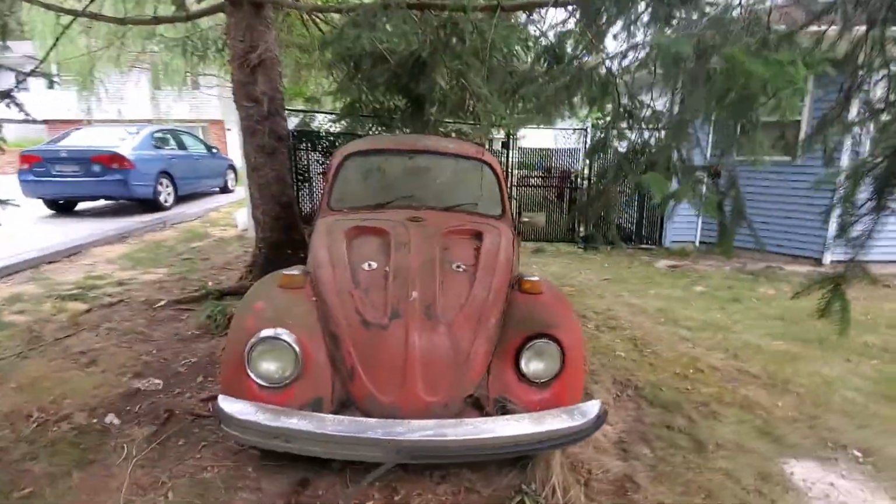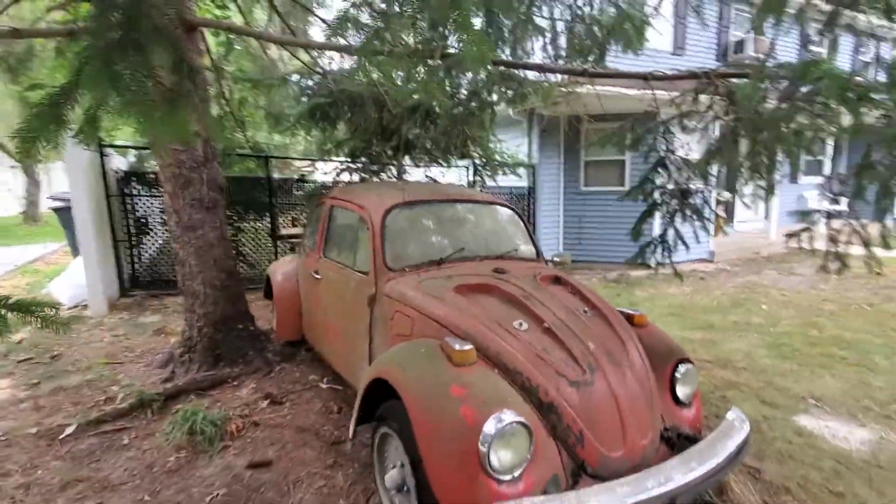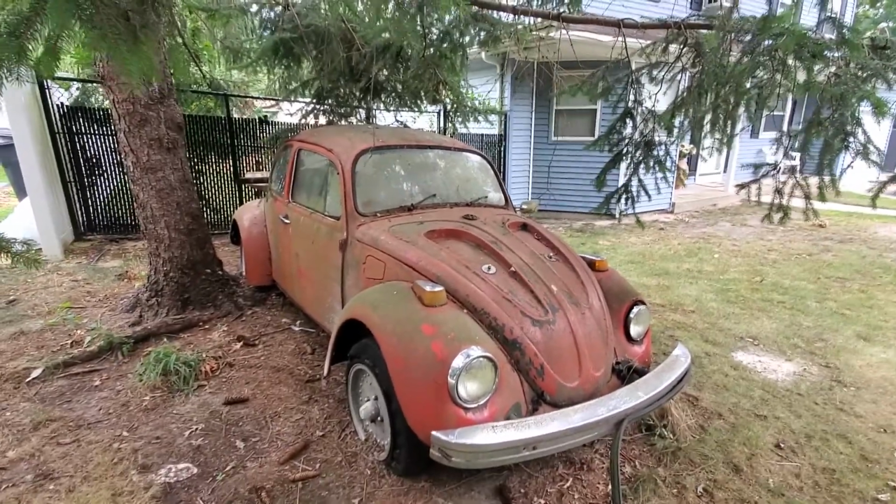little Beetle here, with its little 80s flare to look like a 930 mini turbo.